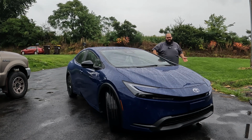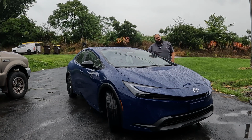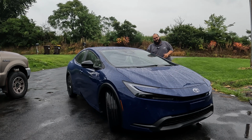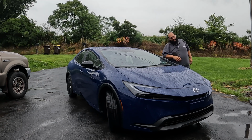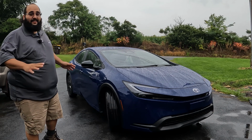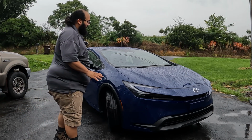Hello everybody and welcome to today's review. Today is going to be a little bit different. I'm still very tired, but I'll explain why. This is a 2023 Toyota Prius. All new, literally looks nothing like past Prius.